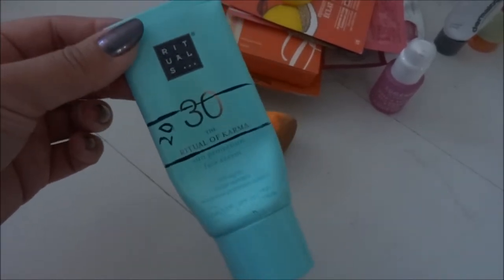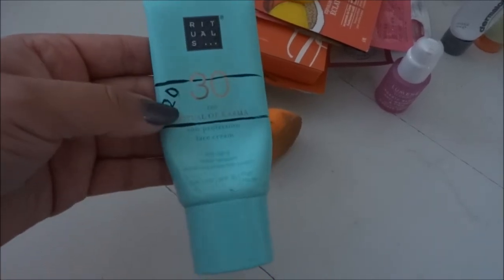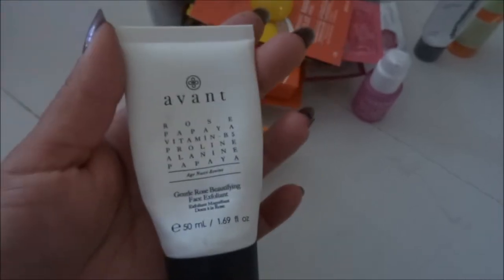I think I bought it a long time ago, and as you can see here, this is what I used up in 2020, and this is in 2021. So yeah. We have this Avant Gentle Face Exfoliant. Really love this.